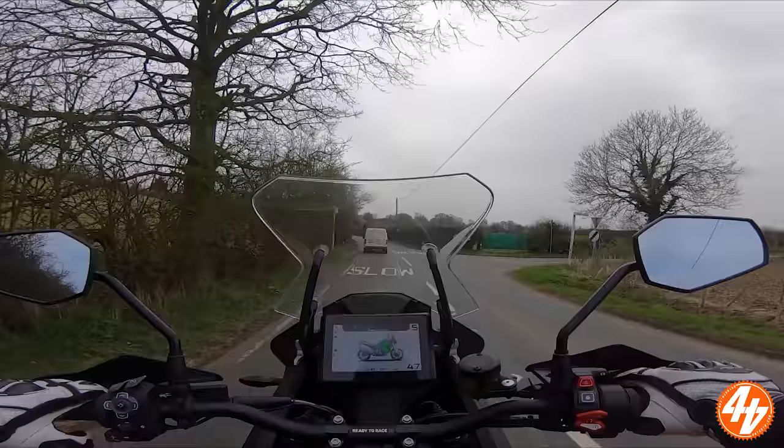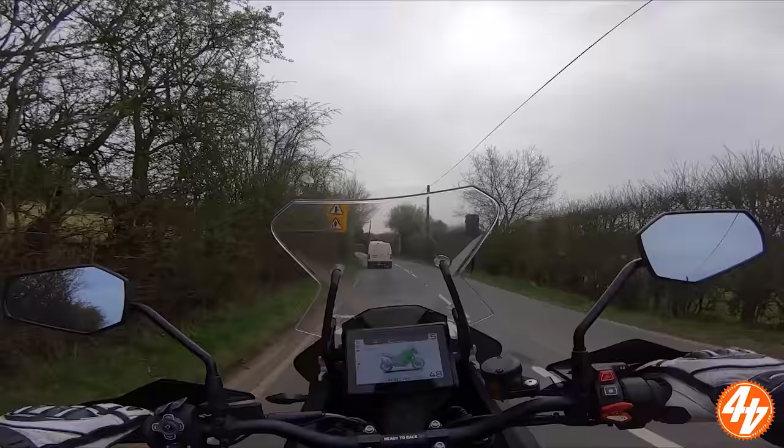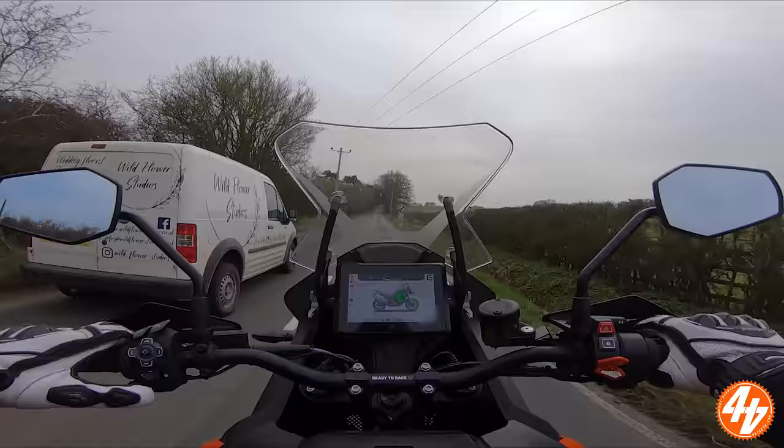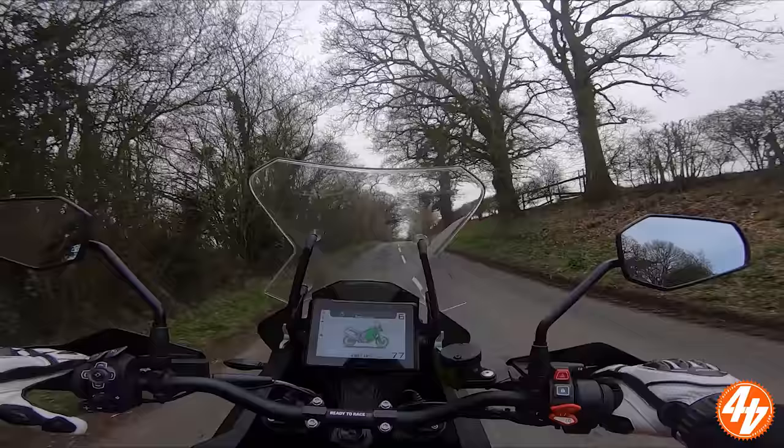And like all KTMs, it's not like they're dull when they're being ridden at low speeds or, you know, quarter throttle, but they just urge you. It's just that intrinsic thing in the motor. They just urge you to do naughty things, you know, even an adventure bike.